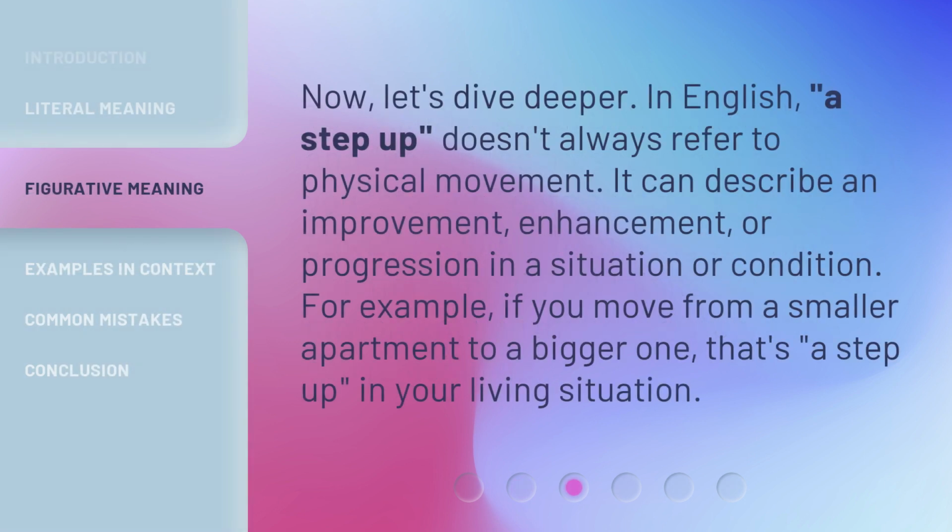Now, let's dive deeper. In English, a step up doesn't always refer to physical movement. It can describe an improvement, enhancement, or progression in a situation or condition. For example, if you move from a smaller apartment to a bigger one, that's a step up in your living situation.